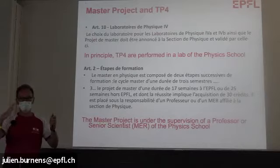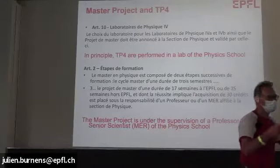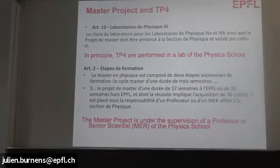It's important to notice that the master project has to be under the supervision of a professor or a senior scientist, for example, of the physics school. That means that you meet a professor in another engineering school at EPFL, let's say mechanics, and say, well, I would like to make my master thesis with you. It is possible, but the last supervisor, the person who gives you the grade of the master project, must be a professor of the physics school.